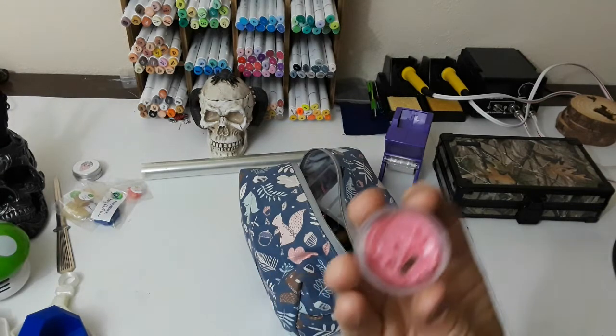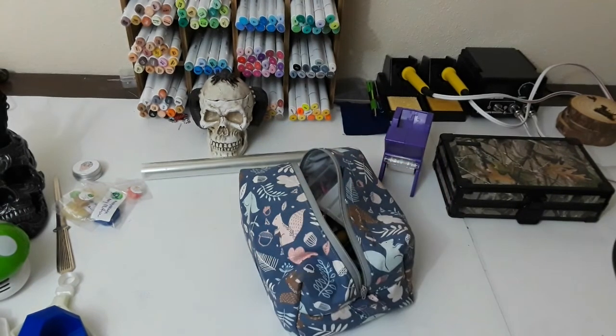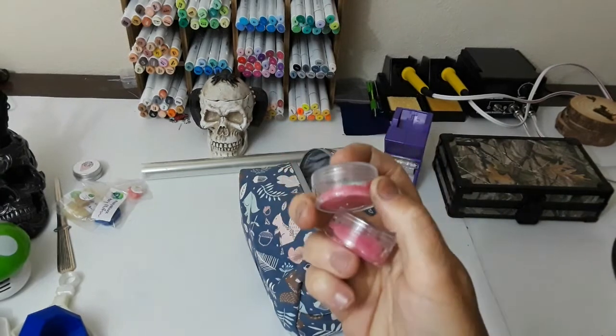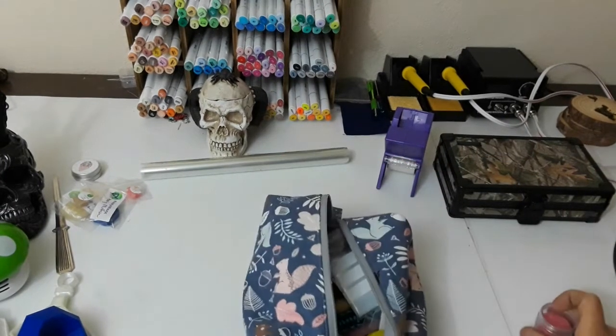And then this one, that's all I've used out of these since I got them. And this one is Tinseltown. It smells good too. This is by far my favorite mud of choice right now for a multiplacer. That's the only thing I use in the multiplacer.